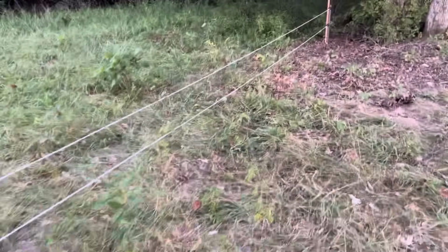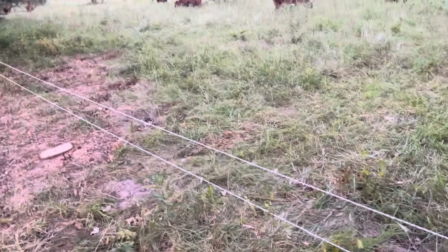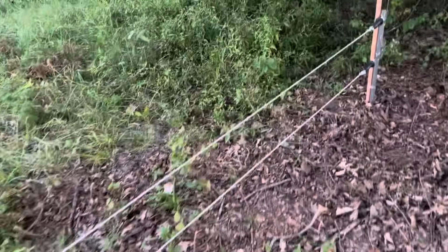I love this poly rope we got at Powerflex. Good stuff. It's got 22 steel filaments in it. It's very, very conductive, and it's visual. The cattle can see it.